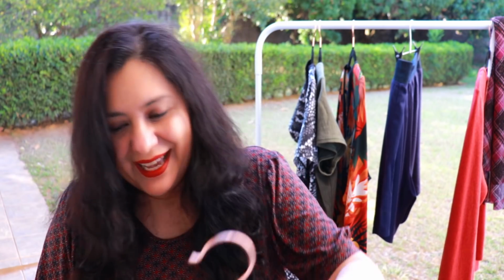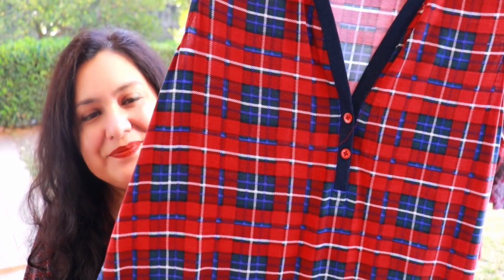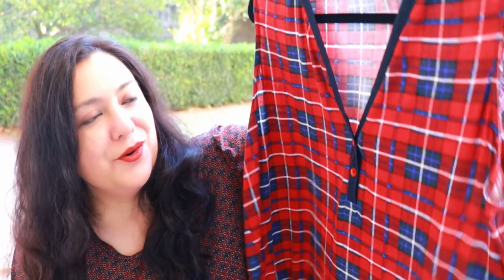So my fabric is a rayon spandex. It's pyjama fabric for me. It's the most comfortable, the most fresh, the softest. And look, it's plaid print. I cannot wear this type of print for regular outerwear.